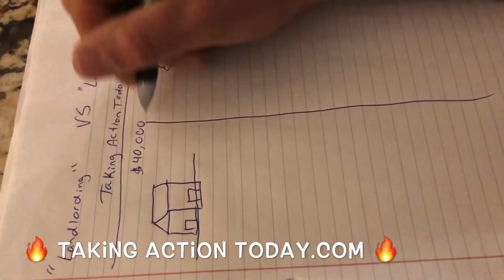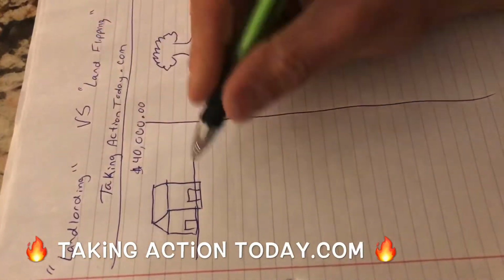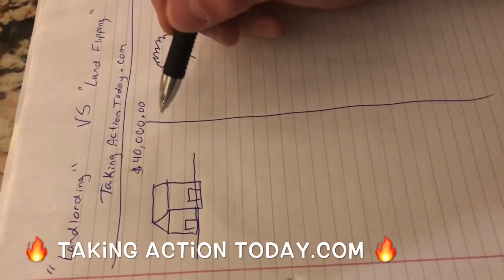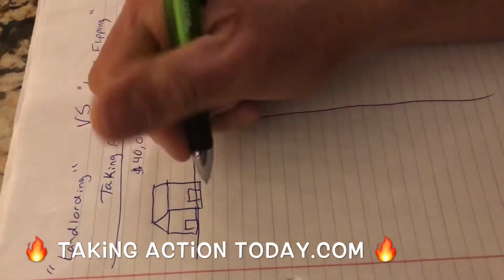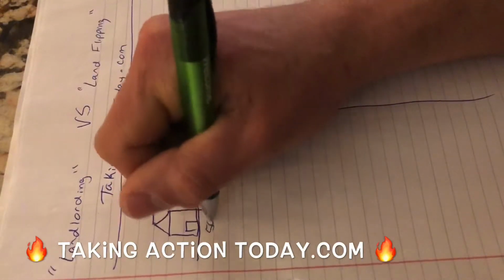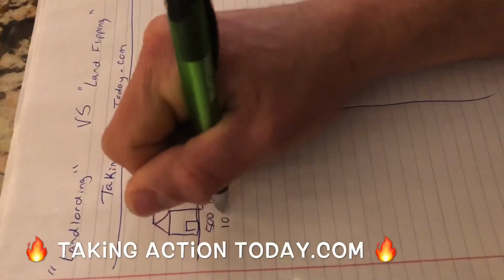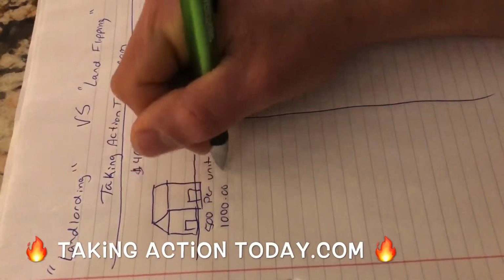Alrighty, so we got $40,000 to spend. Let's go ahead and buy ourselves a duplex. And when you invest in a quote-unquote turnkey duplex, $40,000 typically gets you $1,000 a month in gross income. So you got $500 per unit, $1,000 gross.